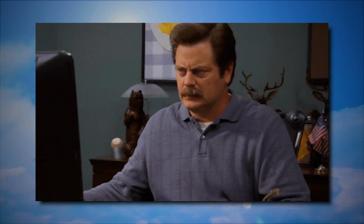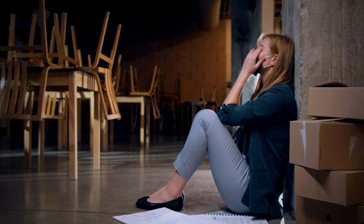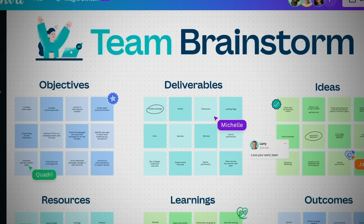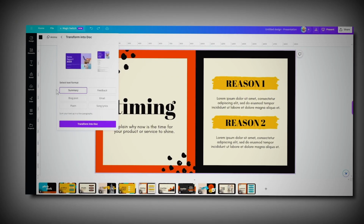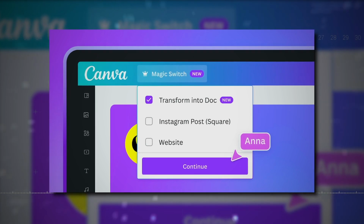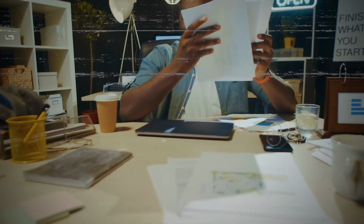Remember how it used to be so painful to convert your design into a different format, like changing the layout and writing the content all over again? But here, Magic Studio comes to our saviour with this time-saving tool called Magic Switch. You can transform an image into a text document with a few clicks. This is very useful because occasionally you need to spend hours to change everything in a design.